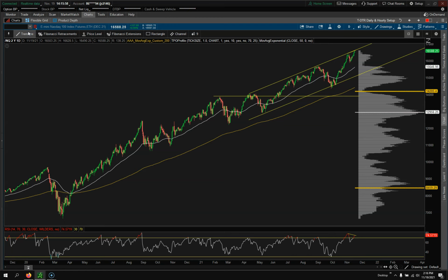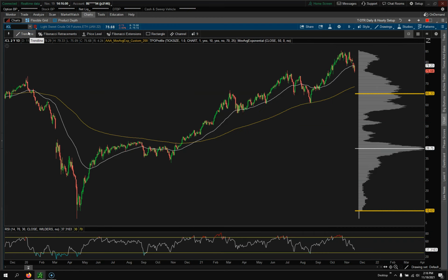So that's what's going on there. CL, look at this. CL, kind of a double top, right, with a divergence. Here's our double top. Here's our divergence. So just something to be aware of.